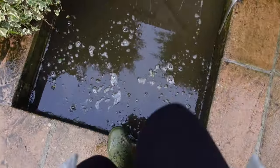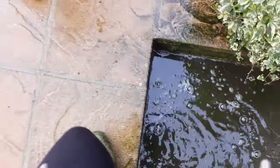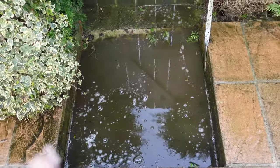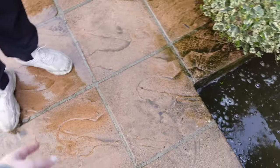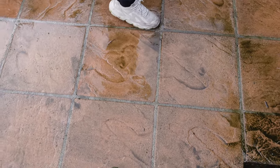And then, look at this. Even once it gets to the end of the paving stones, there's no tilt. So it doesn't go anywhere, and this is what I mean by I think it's just been done not well thought through. Because there's just parts where it sits, like here where Jack's standing. Huge puddles. Yeah, so it's just difficult.